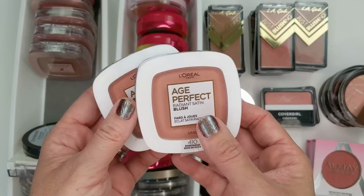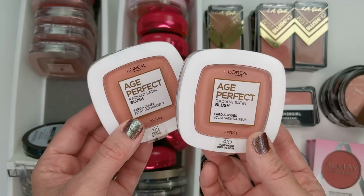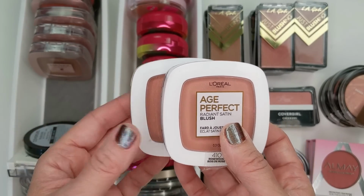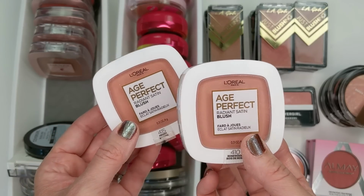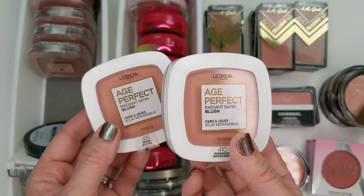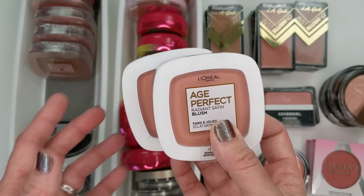And then next up we have the L'Oreal Age Perfect Radiant Satin Blushes. I really like these. I think, again, kind of like the CoverGirl one, I don't feel like they're super special. They're not ones I reach for all that often, but they do look really nice on drier, more mature skin types, I feel like, because they don't look powdery, kind of like the Flower Beauty ones.